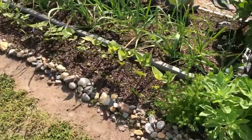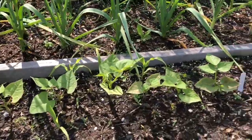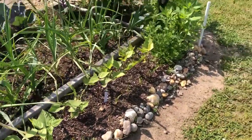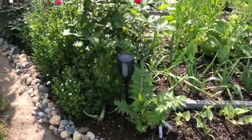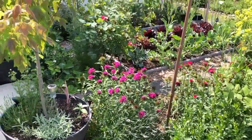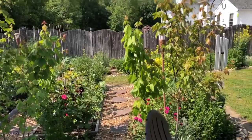Beans are getting bigger. Look at that. Next to the corn, the corn is also getting bigger. So I'm hoping that the beans will be able to wrap around the corn. And there's corn in both rows, in the front and the back of the beans here. We got some more daisies blooming, along with some more Sweet William. And then in here, you can see the trees are filling in.